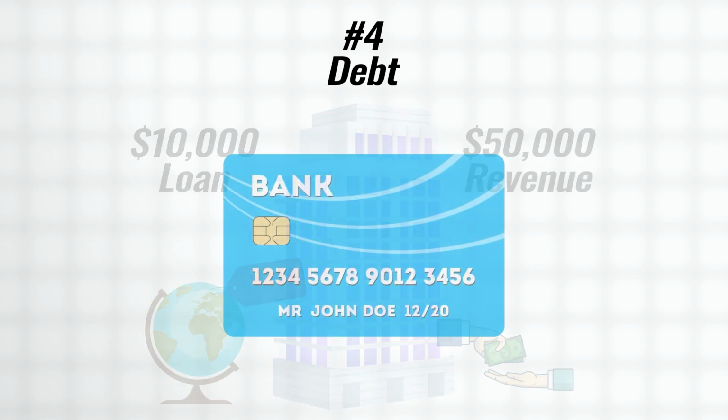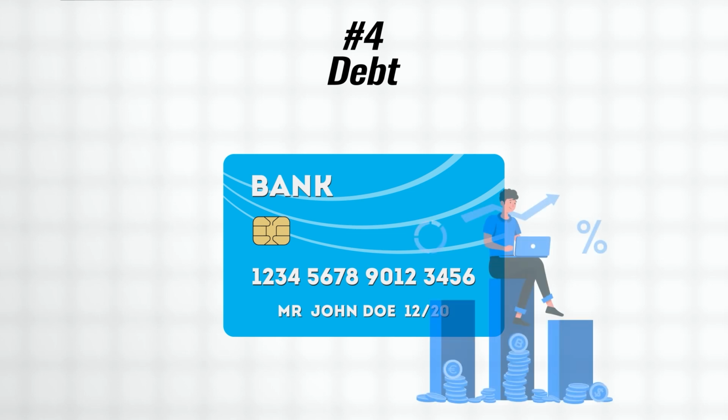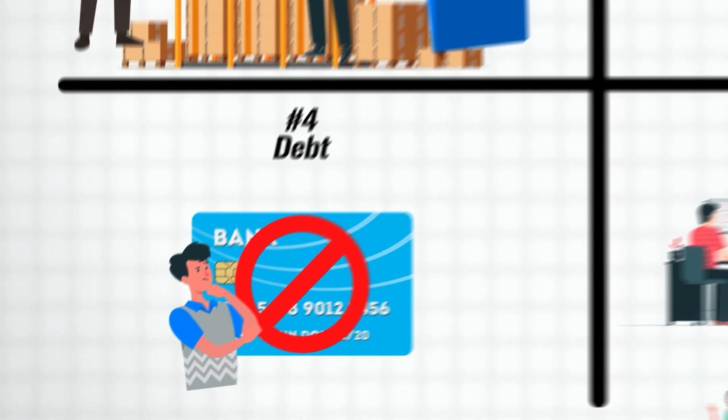But again, debt should only be used when we can accurately and reliably predict positive ROI after taking into account the cost of the debt. Debt should not be used when there's uncertainty.